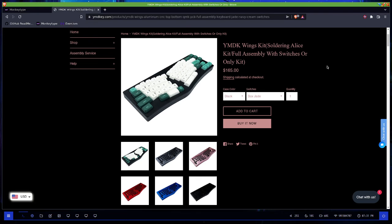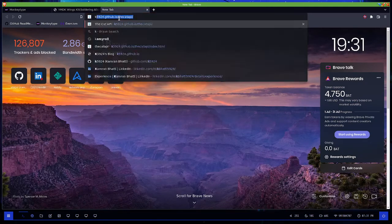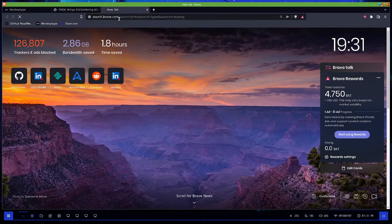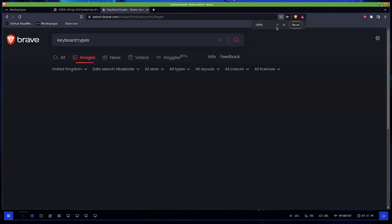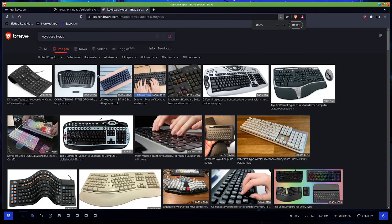For the board, that comes down to what's your preference. Keyboard types, and I forgot that I zoomed in. Okay, so there's a 100%, a TKL, 80%, 75%, 65%, 60%, and 40%. The percentages are just how many keys are on the keyboard, right?